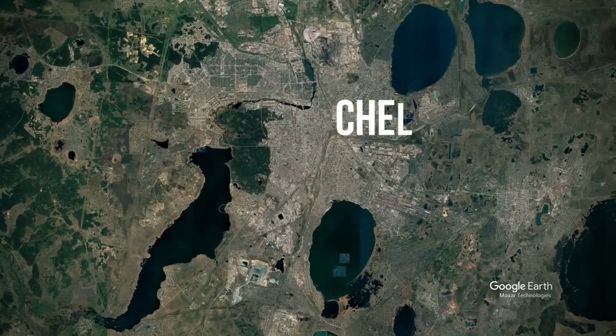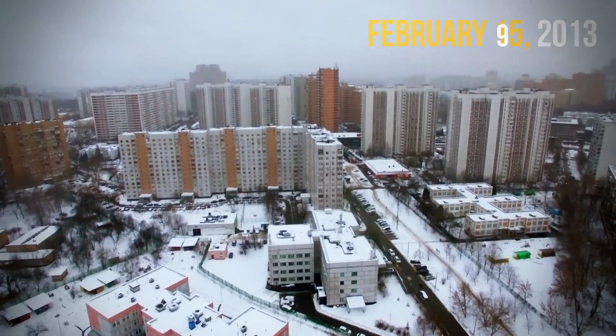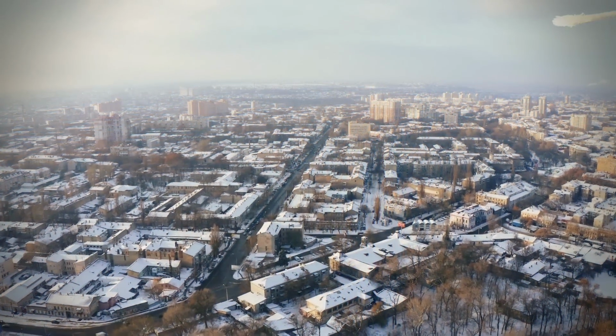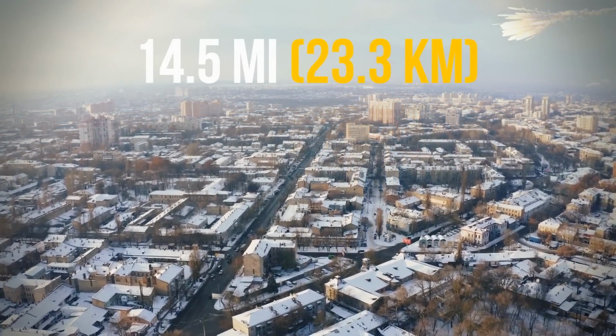It all happened in a city called Chelyabinsk. On February 15, 2013, at about 9:20 a.m. local time, the giant slowed down in the Earth's atmosphere and then broke up into small pieces at 14.5 miles above the Earth. These pieces then flew in different directions.